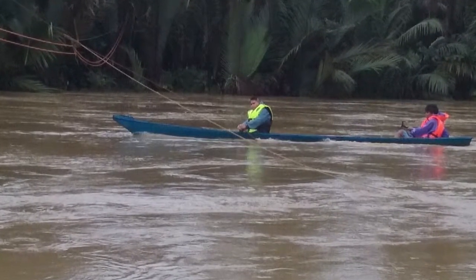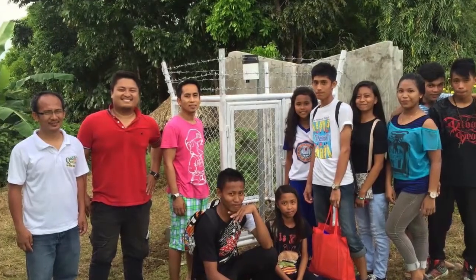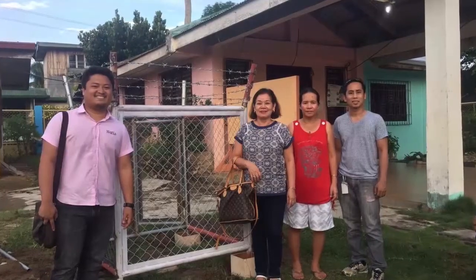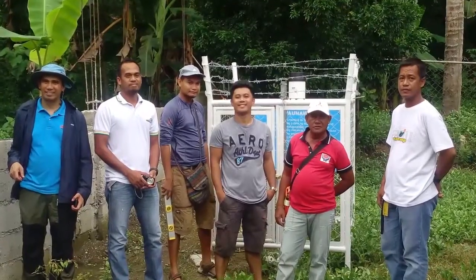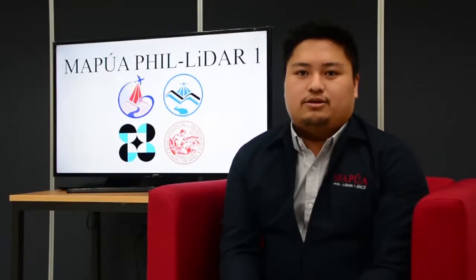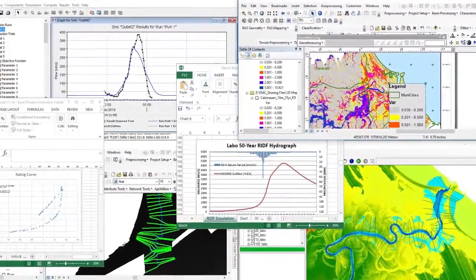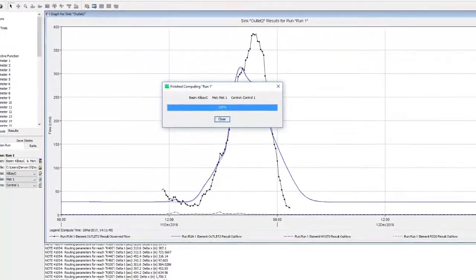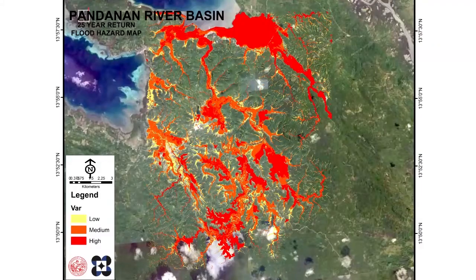The field personnel also installed few rain gauges in some rural areas that still do not have existing automated rain gauges. Obtaining rain gauge data during rainfall event is important for the flood modeling component in calibrating the resulting hydrograph of the river. Generally, the flood modeling component is responsible for all the hydrologic process needed to generate flood hazard maps. This includes the generation and calibration of the hydrologic and flood models of the 26 river basins and the validation of the flood hazard maps.